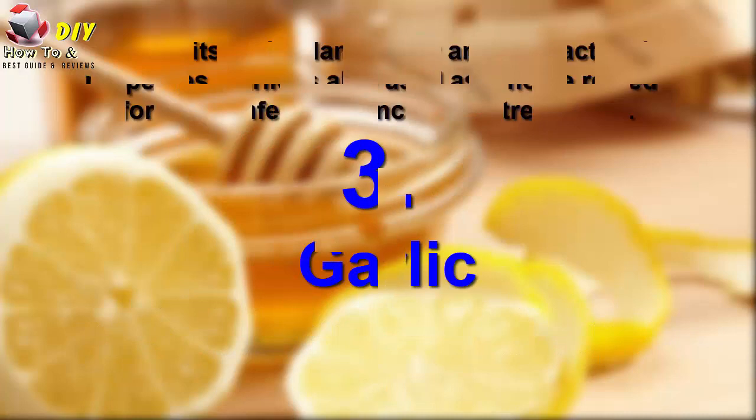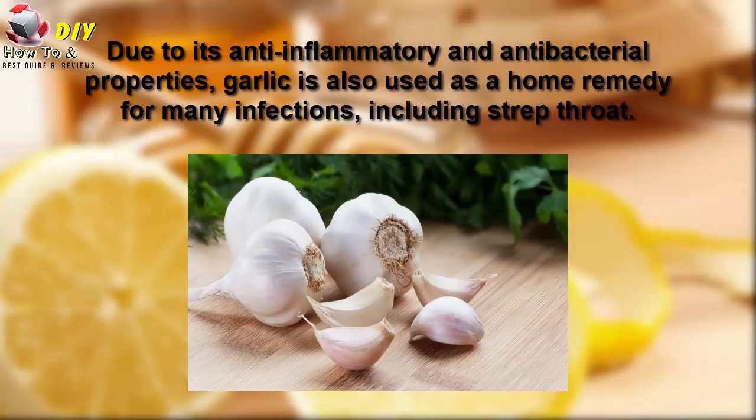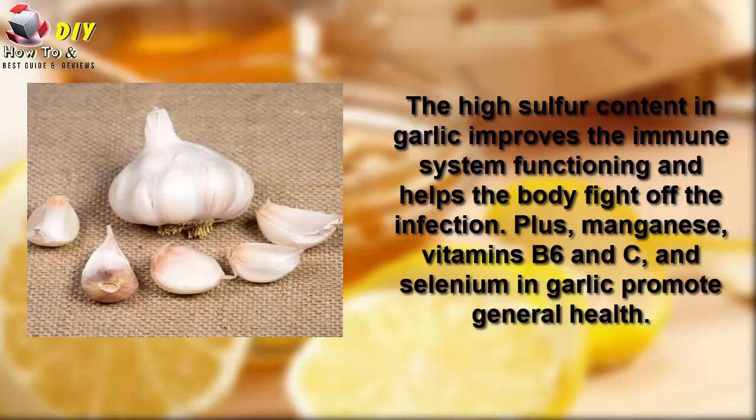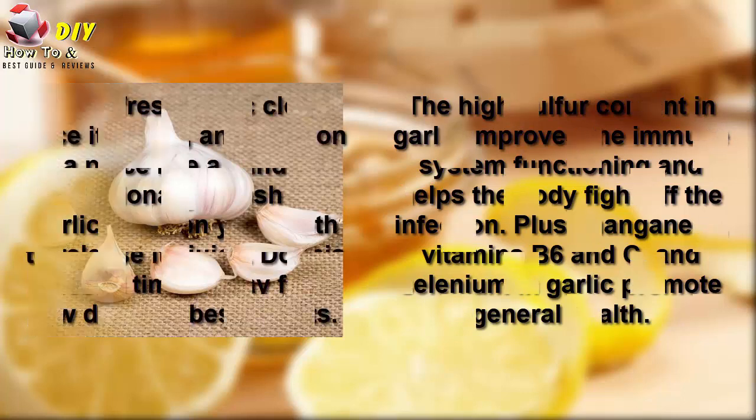Number 3 is garlic. Due to its anti-inflammatory and antibacterial properties, garlic is also used as a home remedy for many infections, including strep throat. The high sulfur content in garlic improves immune system functioning and helps the body fight off the infection. Plus, with magnesium, vitamin B6, C, and selenium, garlic promotes general health.